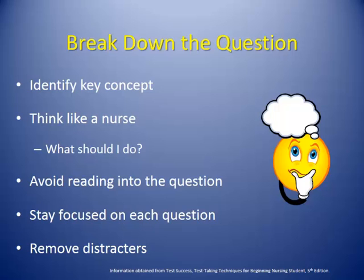Identify the key concept as you break down the question. Make sure you're thinking like a nurse. Ask yourself, what should I do? Assume this is the perfect nursing world and that you have plenty of time to complete the necessary actions. Avoid reading into the question. When we do this, we add information we assume is there but isn't really in the question. This can lead us to selecting the wrong answer, so make sure you're staying focused on what the question provides. Finally, eliminate any distractors.